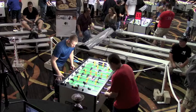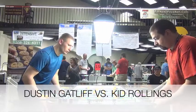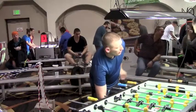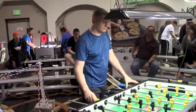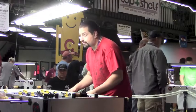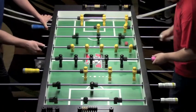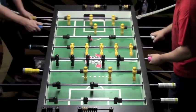Got some quarterfinal action for you in the King of the Ring event. That's the talented pro Dustin Gatliff on the left side. He'll play to 7. And on the right, Kid Rawlings will play to 5. Best 2 games out of 3. And the winner of this one will advance to the semifinal.